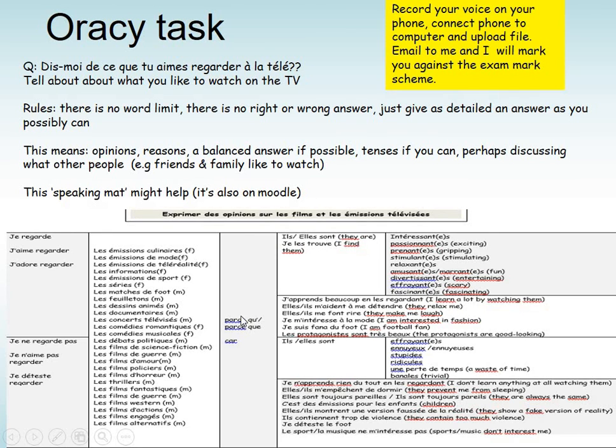Now, this speaking mat, I couldn't think of a better word, might help. This right here, where you can see the cursor. Gives you lots and lots of different opinions, different types of shows, reasons, with the English as well. This is also available on Moodle, so if this is too squished, you can download your own.